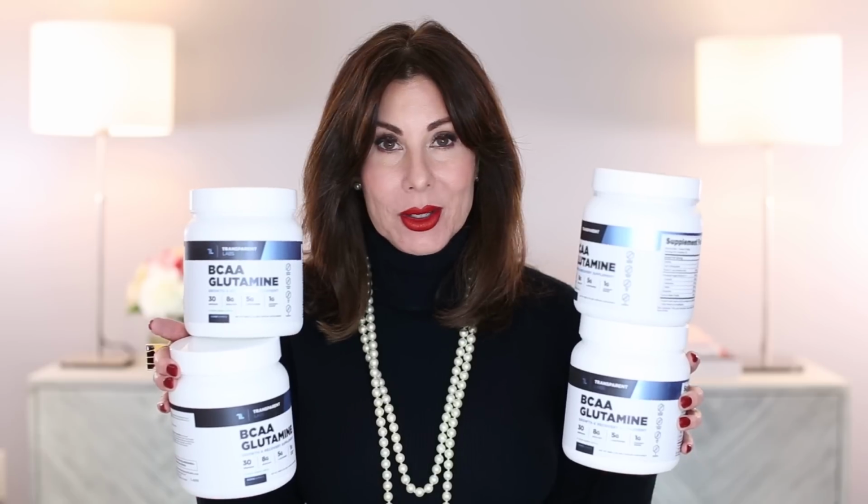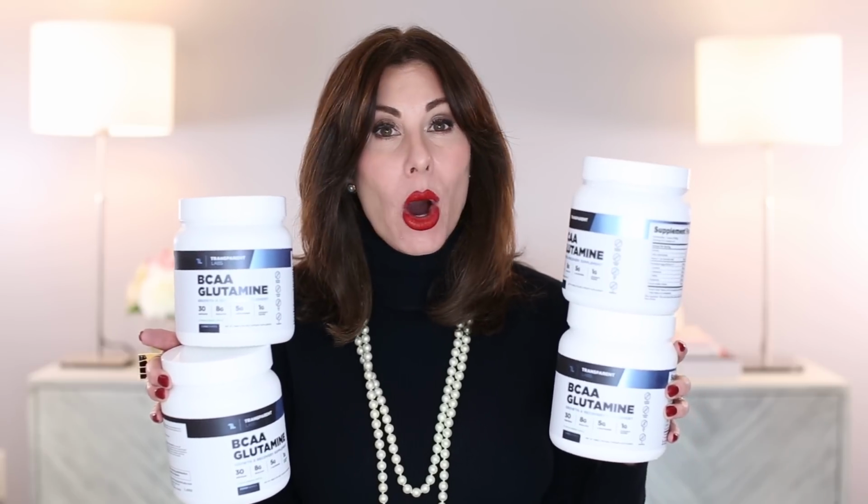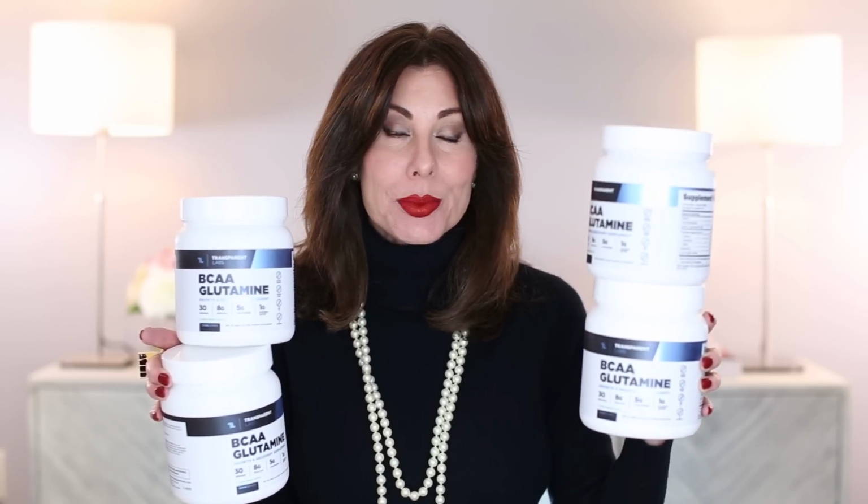These are all in sour apple. All the flavors are really good. This is just the one I've been preferring. And I'm on auto ship where I get two canisters per month.